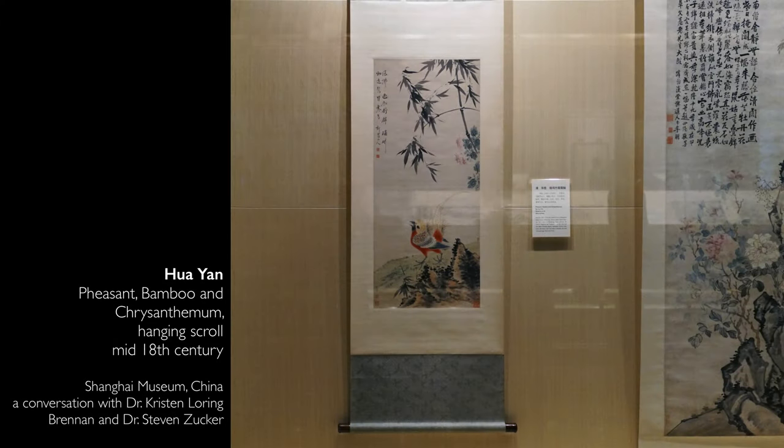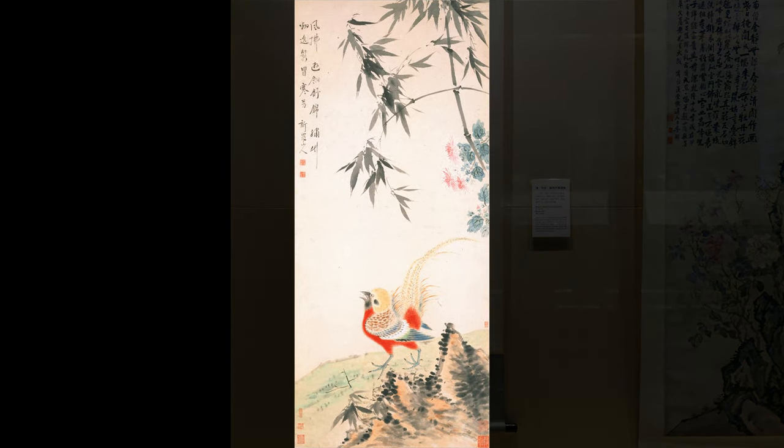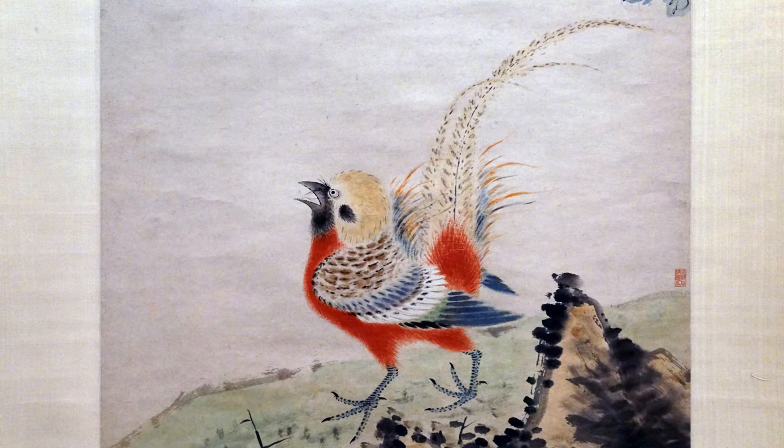Here we are looking at a mid-18th century hanging scroll painting that seems to me at first glance to be pretty garish. That's a great word for describing it. It's bright, and we've got a golden pheasant, despite the fact that he's really red.